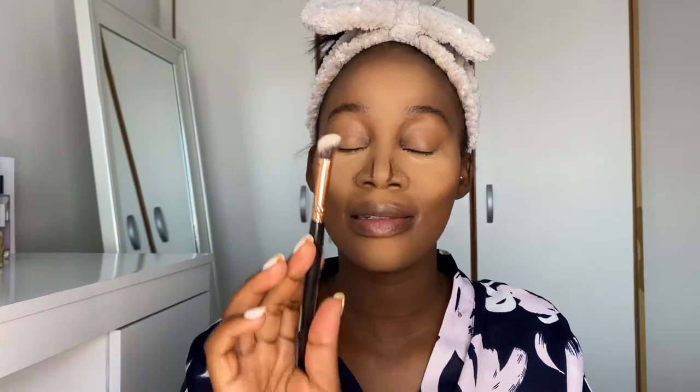Now I'm gonna blend my nose. When I'm blending my contour on my nose, I'm gonna use a small angle brush. While I was blending my contour on my face, I was using a big contour brush. So now I'm using a small angled brush to blend it.